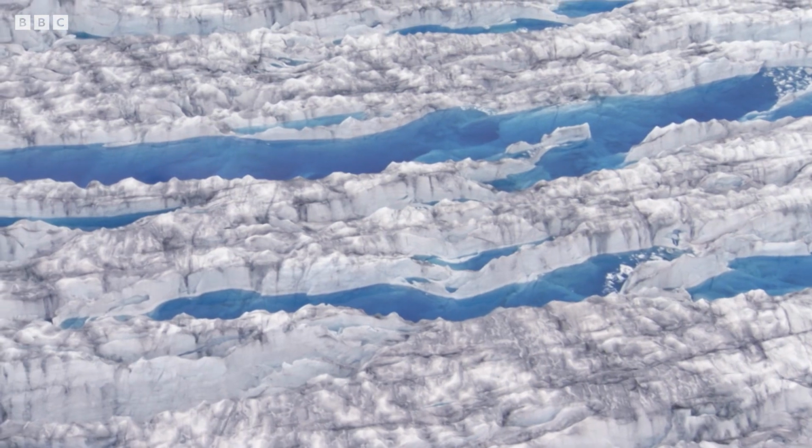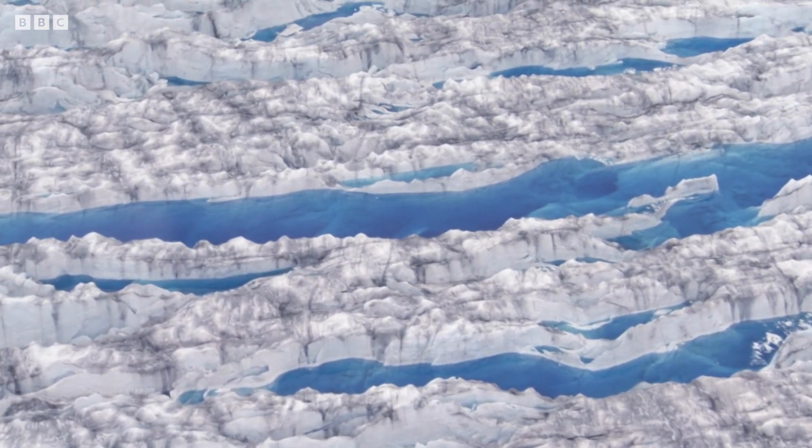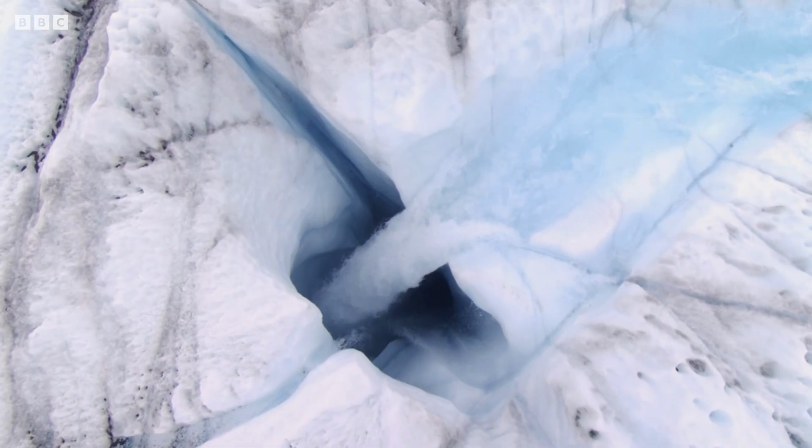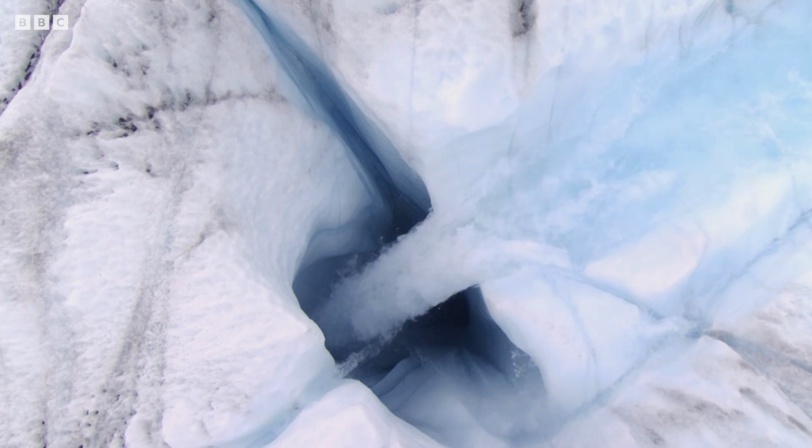Each summer on the ice sheet, increased meltwater is forming more and more lakes and rivers. And this is where the water flows into deep shafts called moulins. No one knows for sure where the water ends up, but Konnie believes it flows straight to the base of the ice, lubricating it and making it flow faster.